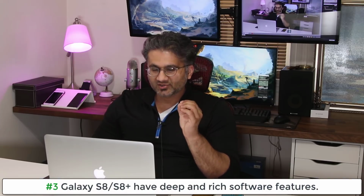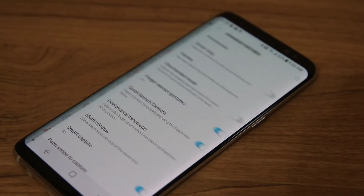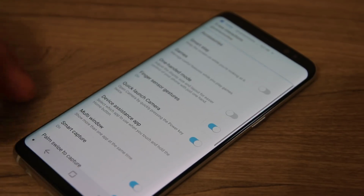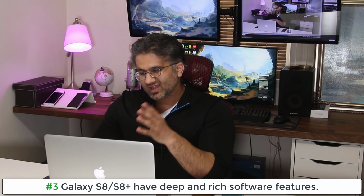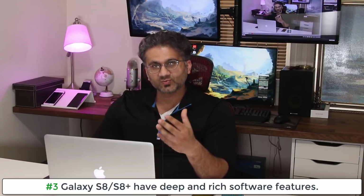Now there's one more thing, and this is number 3, that attracts me to Samsung phones overall. That's the deep and rich software features that you cannot find on other smartphones. You can take a look at the Pixel 2 XL or the iPhone, and if you dive into their software capabilities, it's pretty dull. There's not much going on. They're simple to use smartphones.